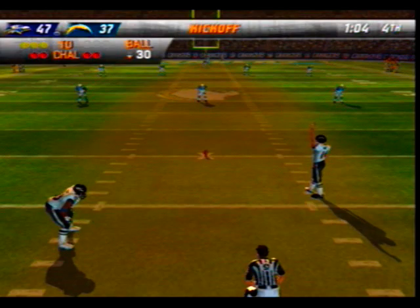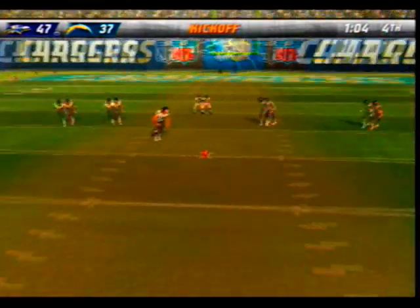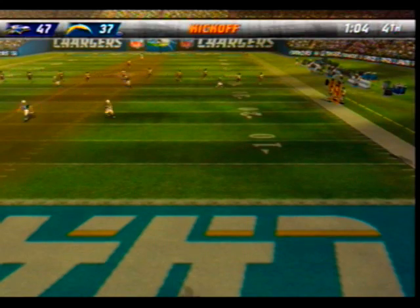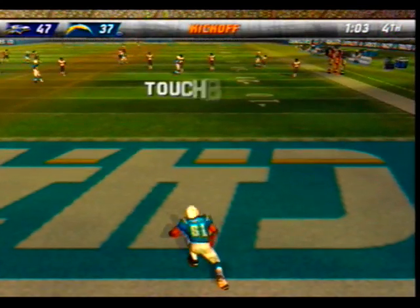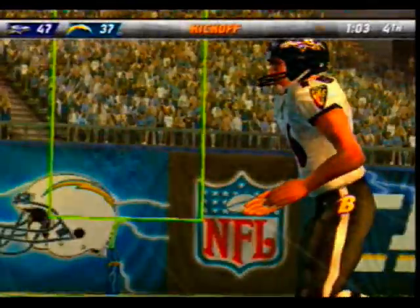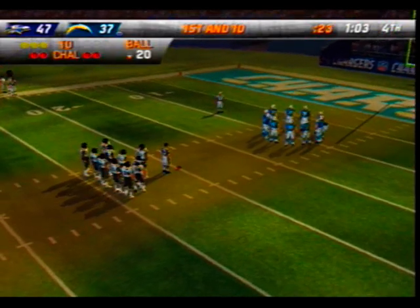Dorsey in to kick this one off. Campbell back deep to return. And he got all of that one. A great kick. This one is fielded by Campbell. Time's running out, so they're going to have to score quickly. I hope that the defense holds them so they have a chance to pull one out at the end.